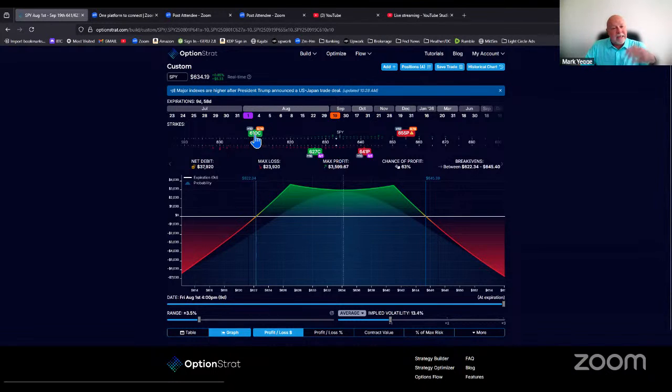So I'm going deep in the money on my long call. I'm going deep in the money on my long put. Now, what I'm also doing is I'm going short around the money. Now, remember, we try to collect the juice. And so when we collect the juice, that's our income.